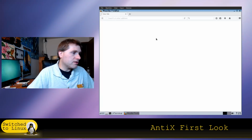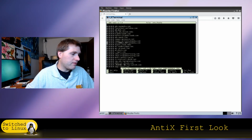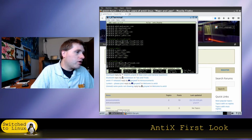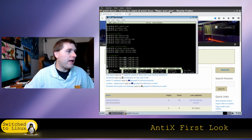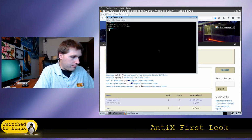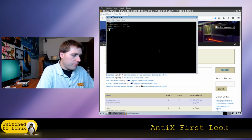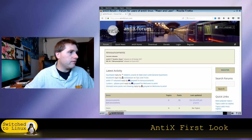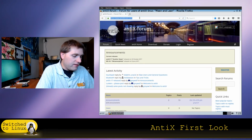And I'm just gonna have a... Oh, come on, back to the terminal. All right. So this is kind of cool that they have an advertiser blocker already built in. That's actually pretty sweet. I like the terminal. The terminal colors are pretty cool. Let's see. You know what?